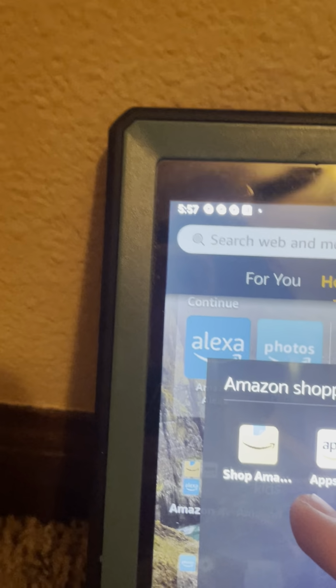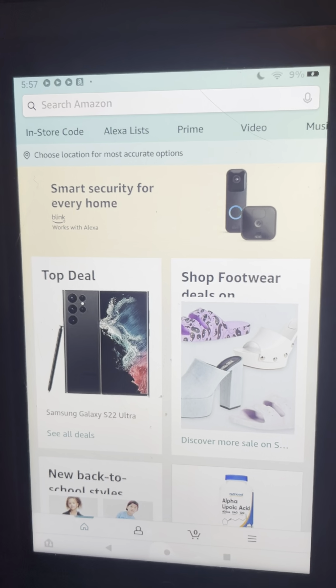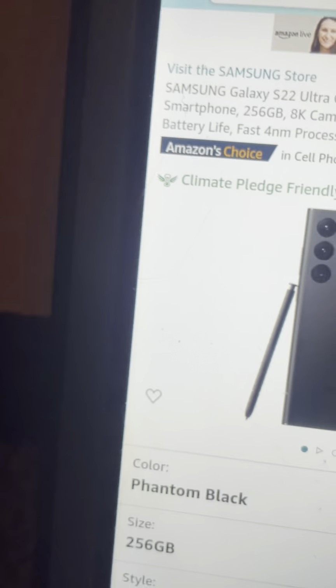So, let's take a look at this Amazon shopping. That ought to be good. Sorry about the glare. Smart security for every home. Wait. Top deal. Samsung. Bruh. I want a phone. I want this. Come on. Oh my goodness. I'm gonna add this to my cart. Look at this son of a gun!